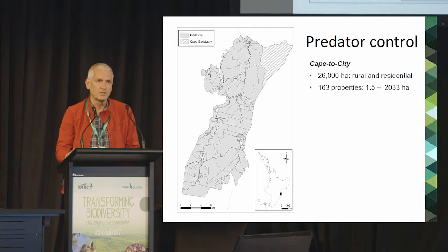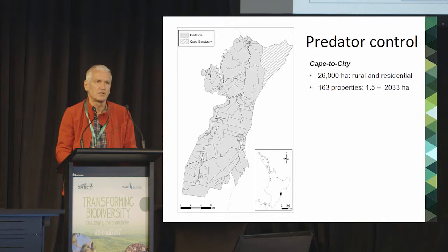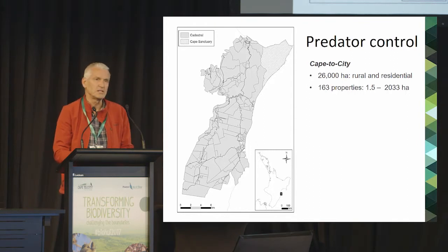Okay, you've all seen this map. This is the Cape to City footprint, but it's not the outline that I want you to look at. It's all those fine grey lines that are the property boundaries. That's the bit I'm interested in today. It's a biggish area, and as Al mentioned, there are over 160 properties in there, and they range in size considerably, from large working farms, of course, through to quite small lifestyle blocks.